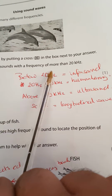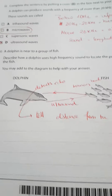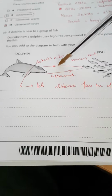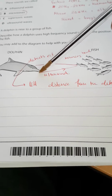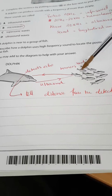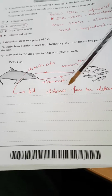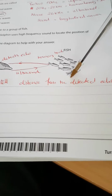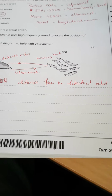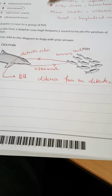Moving back to the question, it says if it's more than 20,000 Hertz, so above 20,000 Hertz, we call it ultrasound. So the answer is ultrasound. Yeah, this is about echolocation, so animals can use it, and human beings have learned to use it as well with sonar, so it's exactly the same principle. You let out this ultrasound, high frequency waves. It reflects or bounces back off the fish, and the dolphin gets to detect the echo. So the dolphin will know how far away the fish are because of the pulse that it sent out and the difference in time when it got back, and they'll be able to figure that out, which is quite amazing.